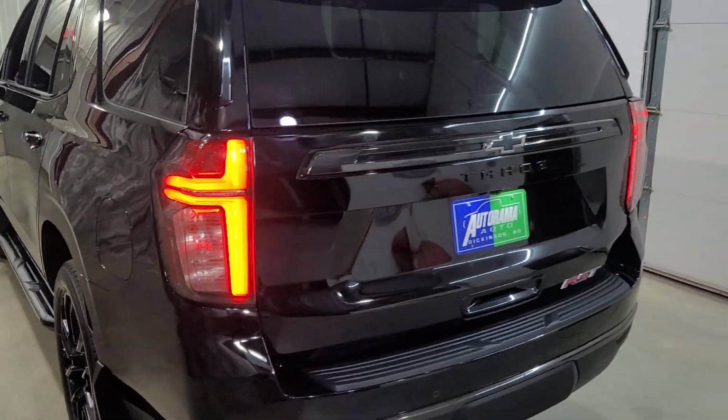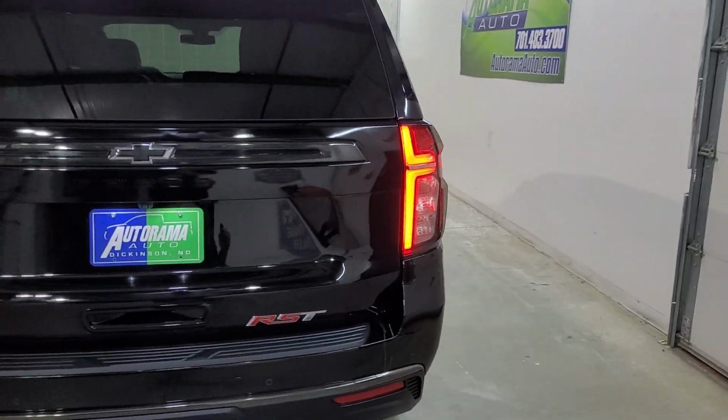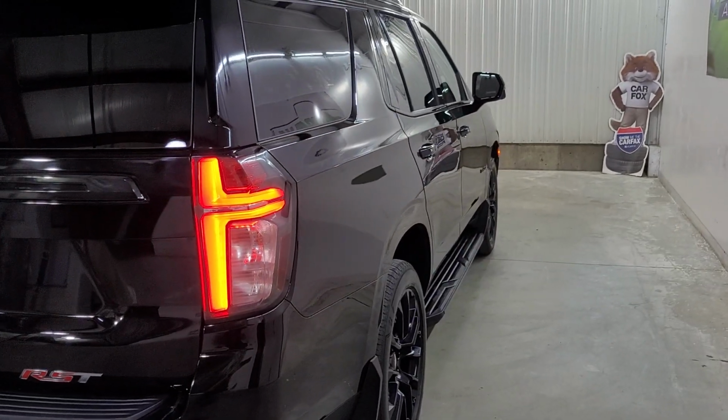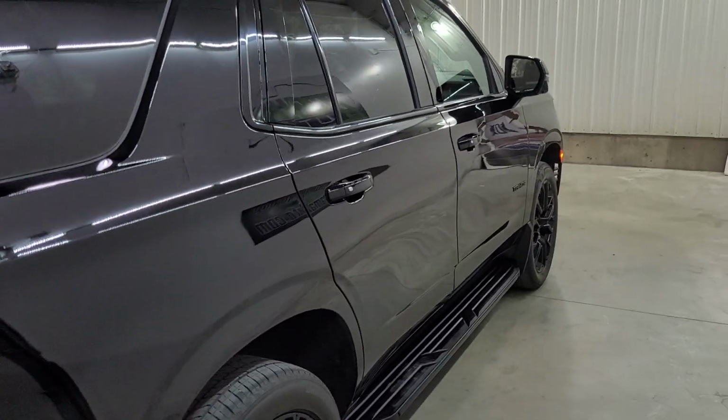Tow package. Under that cover there, I looked. Had that front emblem illuminated. I don't know if you noticed that. Again, 360 camera.